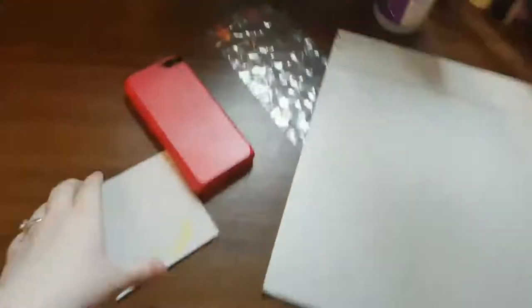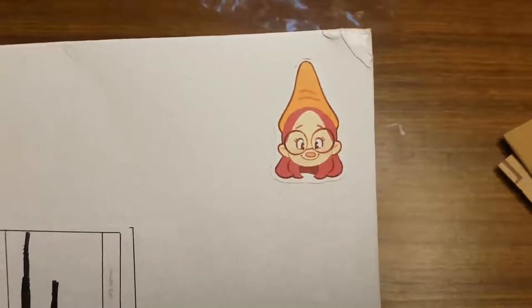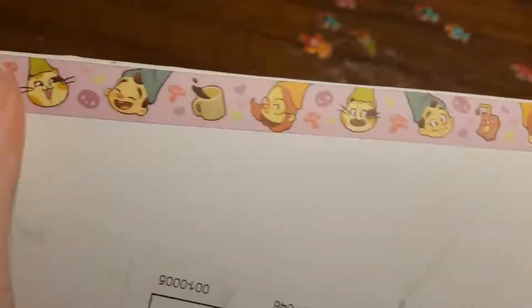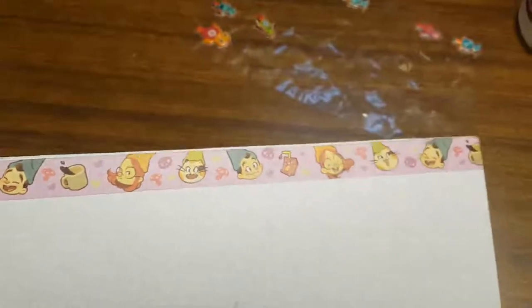I got an art print. Ooh. I have too much stuff on my desk. Look at the little sticker she put. It's so cute. Ooh. And this tape on the end. Oh, the kitty. Oh, I'm so excited.